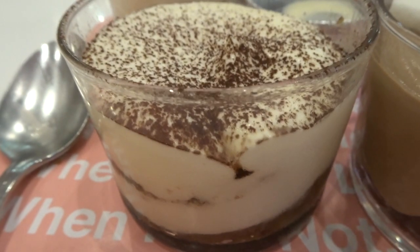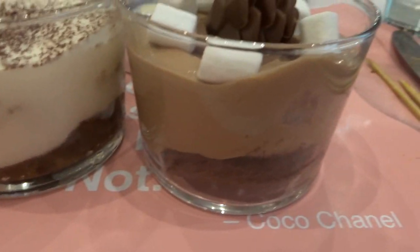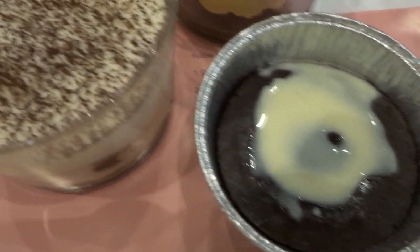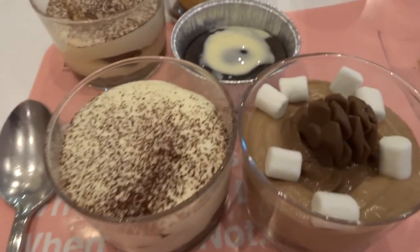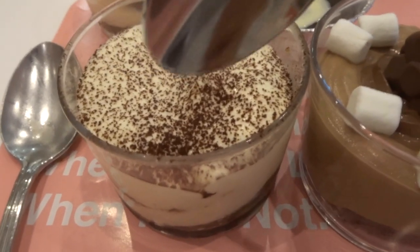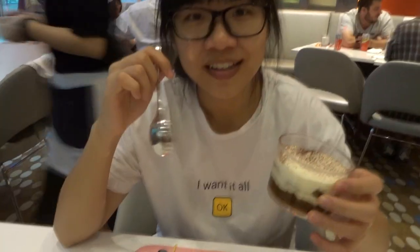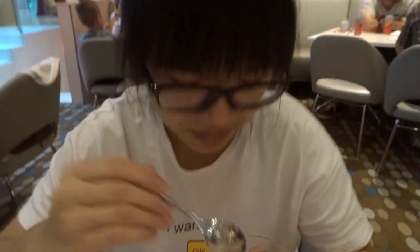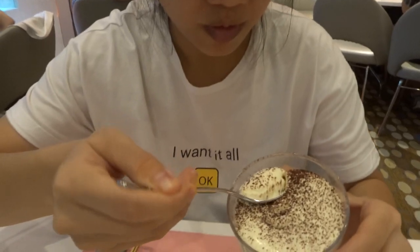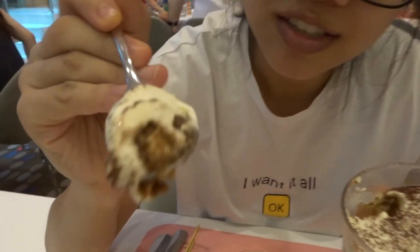Yums. Oh, some tiramisu, oh my god. I'm not sure what this is. Chocolate sponge, lava cake, same thing, and eclair as cream puff. Okay, let's dig into this tiramisu. So I'm gonna try the tiramisu first. Thank you. Ooh, look at this. Ooh, let's eat it.